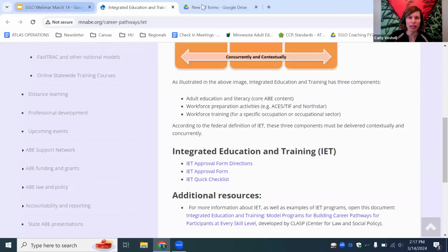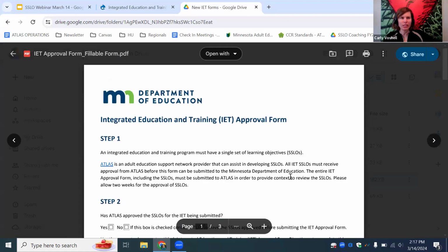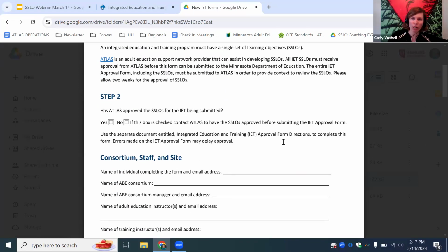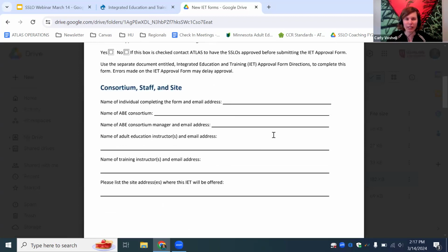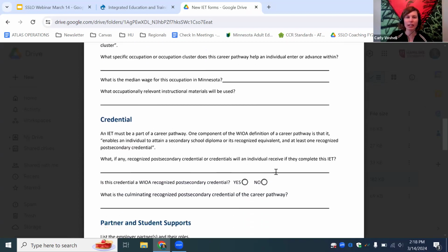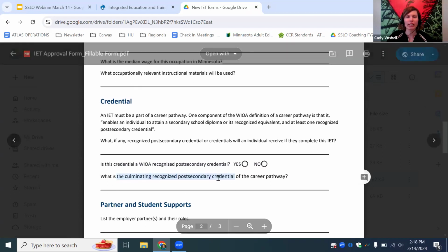I'll close this link and go to the updated IET approval form. You can see the questions here, but you are going to want to reference those directions to be able to complete this. Like the past form, we still want information about who's submitting it, what consortium, and who the contact person is. We want information about what occupational cluster somebody is working towards in this career pathway. Say it's a certified nursing assistant program, that's not necessarily the end goal for the student. We want to look beyond that to the culminating recognized postsecondary credential.